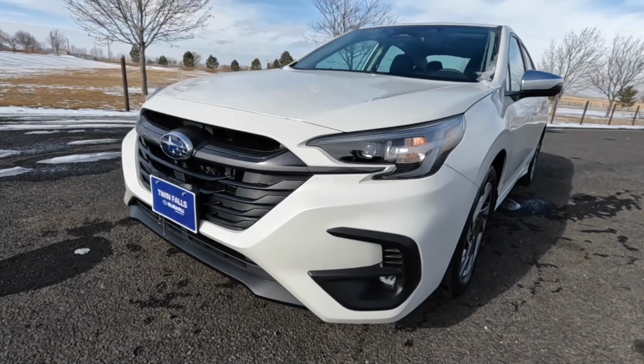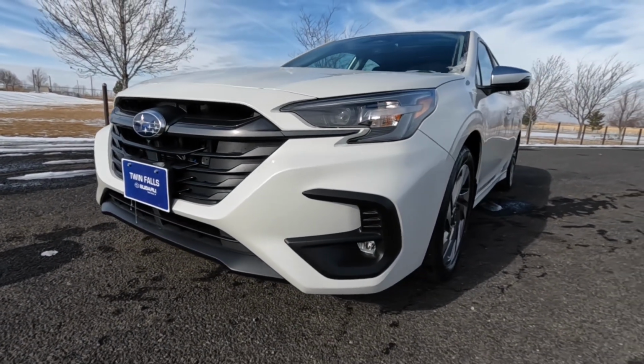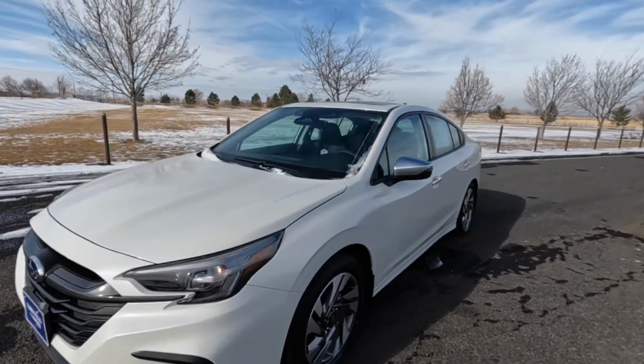Those LED lights, especially, very bright and highly recommended. I love them on my Outback for all the highway, nighttime driving I do. But otherwise, let's get inside.